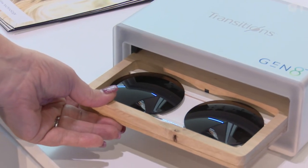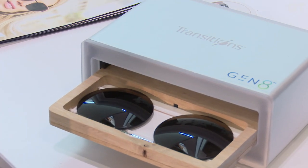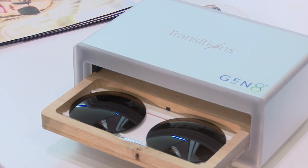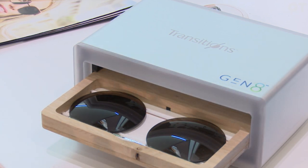Technology has really made breakthroughs in responsiveness. So it means that when we're going indoors, it's coming back clearer much, much faster. And also it's going slightly darker, but still keeping those main features of 100% protection from UV and also that clarity indoors.